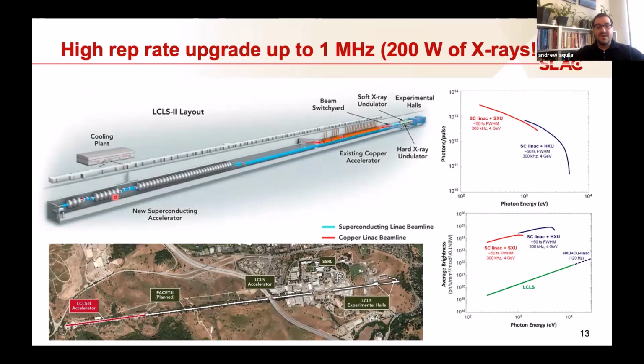But we wanted to go to a superconducting accelerator. The reason to do this is to go to very high repetition rates, almost a megahertz. It's actually, I think it's 969 kilohertz. So let's call it a megahertz. So we can actually do a lot of interesting science with almost a CW machine with these evenly spaced out. And there's a 4 GV Linac. We actually have a high energy upgrade plan to go up to 8 GV at some point.